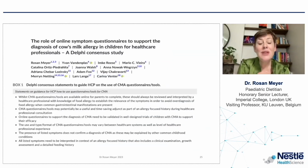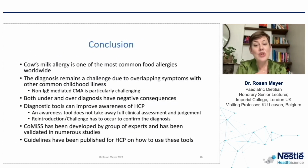What we've also done as a separate group is we have provided, based on a Delphi consensus, guidance on how to use these questionnaires, and we've particularly identified that a tool like CoMiSS is one of the only ones available that has been validated. That's really critical for us, that any tool that is published like that has the right research.